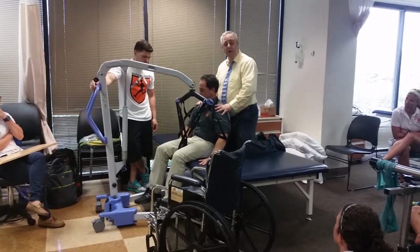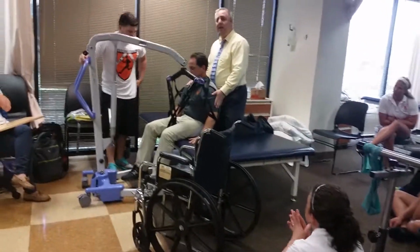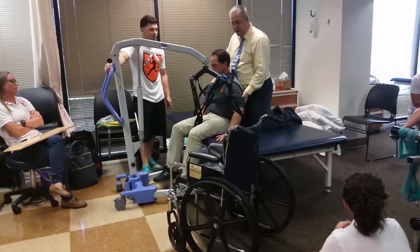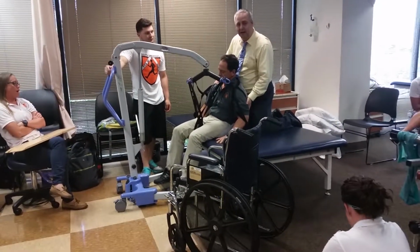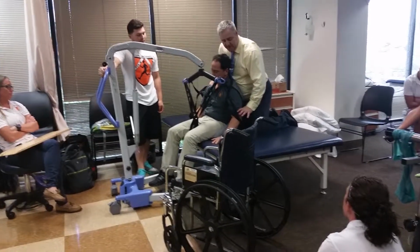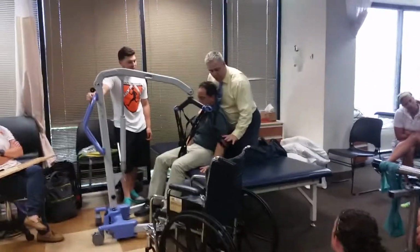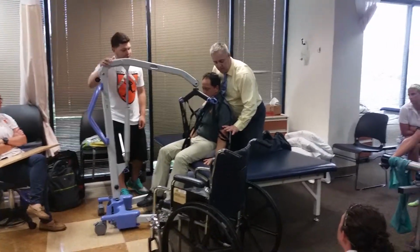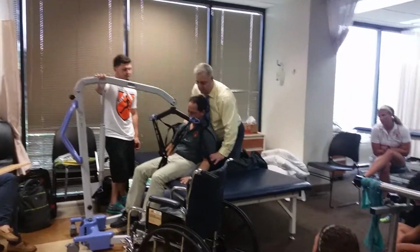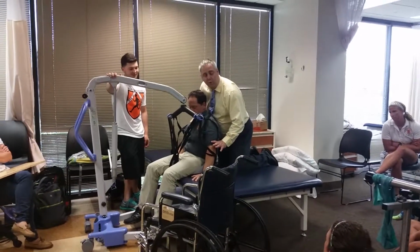So if this is his weak side, or if he's weak overall, I'm going to bring his body weight to that side, guys. I'm supporting, I'm not letting his elbow buckle. So I'm holding him here. If he was weak, he couldn't support himself, so he'd want to do this. So I'm going to hold it for him, now lean.